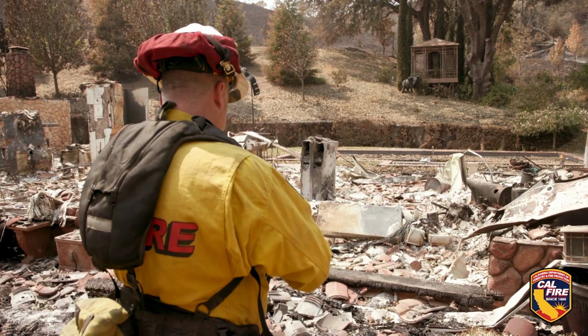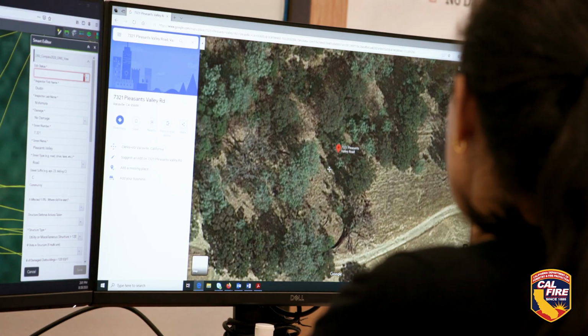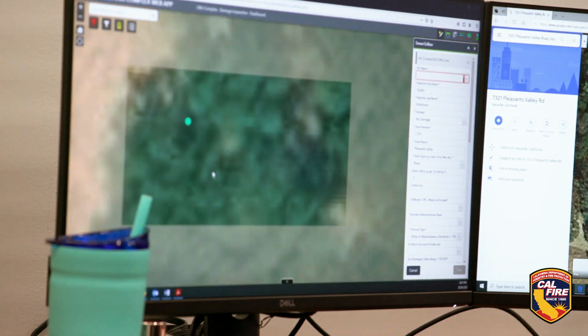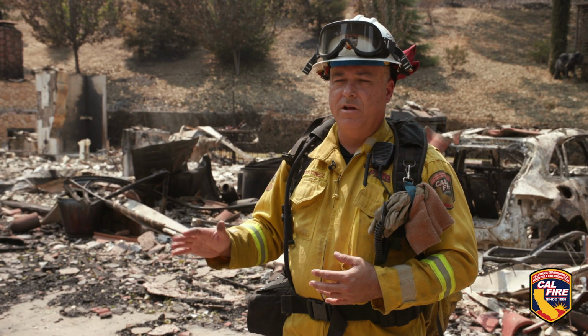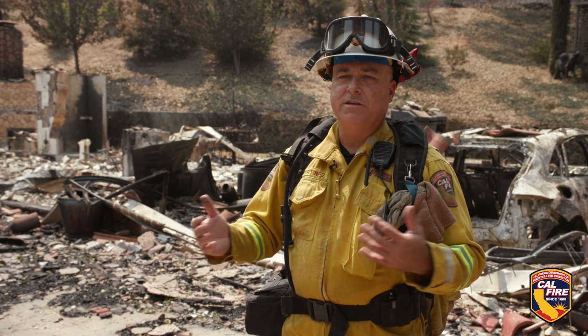The data can be collected in real time, in which case when they save the record, it goes into the database, and here in this room, they'll be able to see that point and do a quality control on it right away. We want to get that information out as quickly as possible so that the resident knows and doesn't have to wait for a long period of time. They know whether their house is there, whether their house is damaged or destroyed.